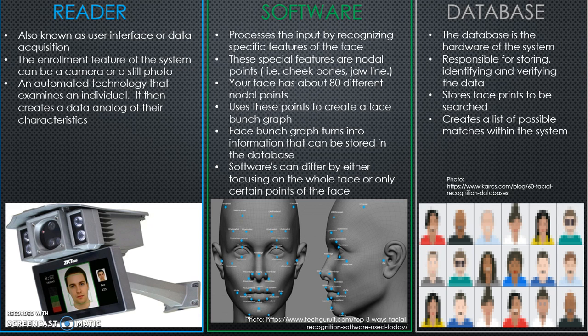Software processes the input by recognizing specific features of the face. These special features are nodal points, for example, cheekbones and jawline. Your face has about 80 different nodal points. It uses these points to create a face bunch graph. Face bunch graph turns to information that can be stored in the database. Software can differ by either focusing on the whole face or only certain points of the face.